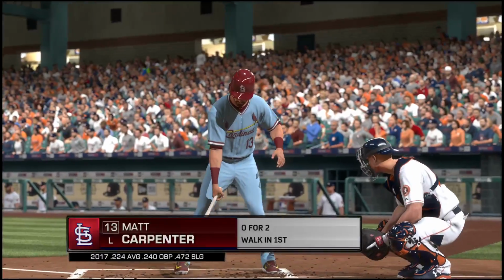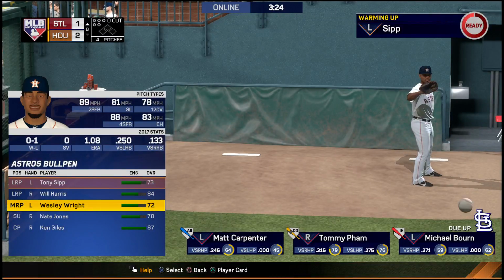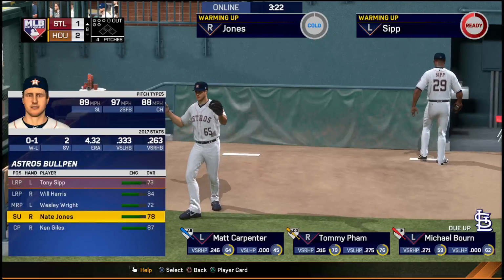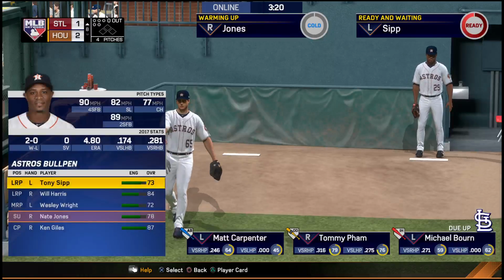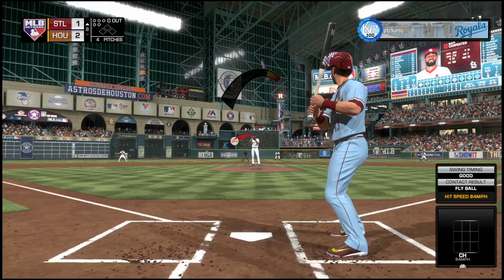Here's Matt Carpenter. 0 for 2 with a walk for him. Leading off for the Cardinals, first baseman Matt Carpenter. And now action in the bullpen as their closer starts to get loose out there.